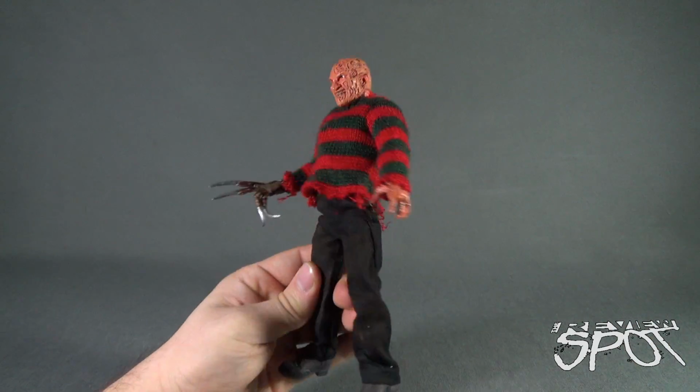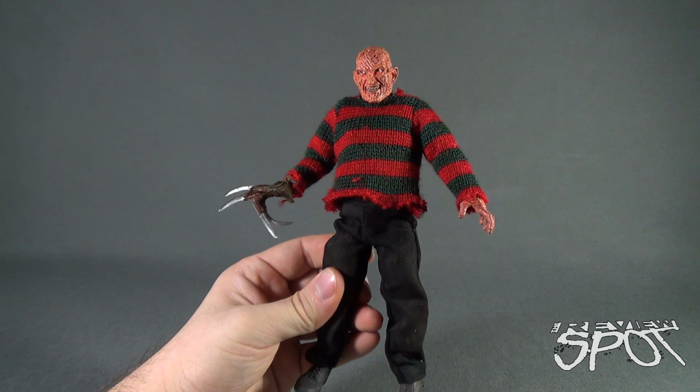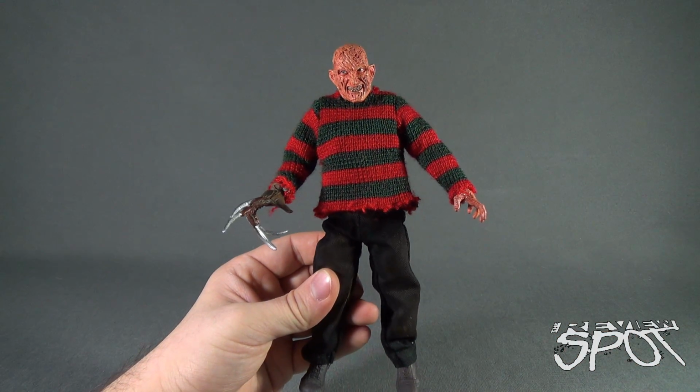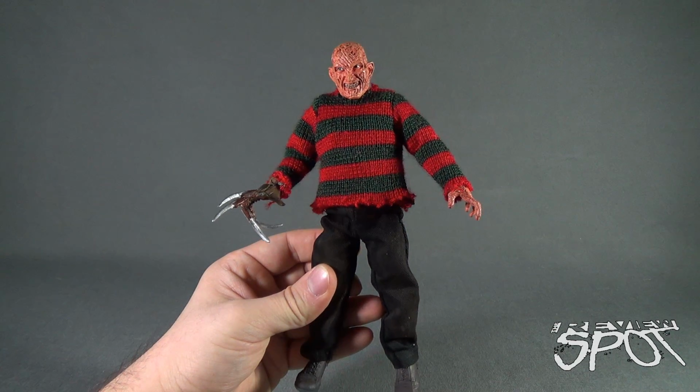I was going to say Nightmare Freddy. Dream Warriors Freddy is currently available in comic book stores. That's where I picked up mine. And yeah, definitely looking forward to more retro cloth figures from the folks over at NECA Toys.